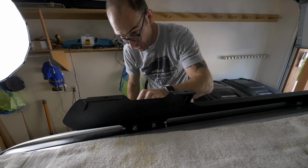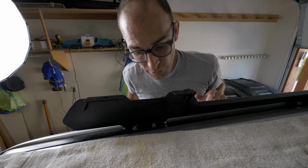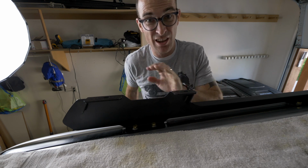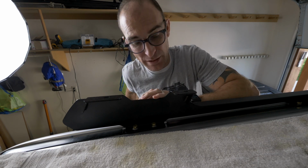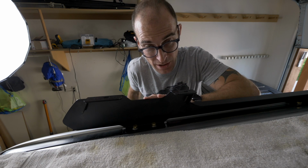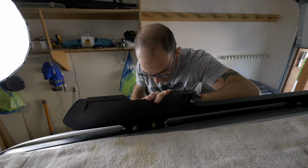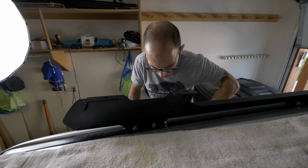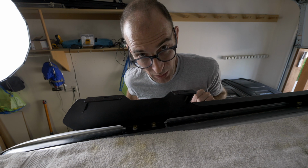All right, so this right here, this is the moment of truth. I'm gonna tighten these down. This is the front where the riv nuts are. Must have hit a button. And I'm not gonna tighten them too much because I won't put too much pressure on them. But we'll see, because if they're not seated very good, then what the heck? Stop beeping. If they're not seated very well, then, well, we'll see in a sec.